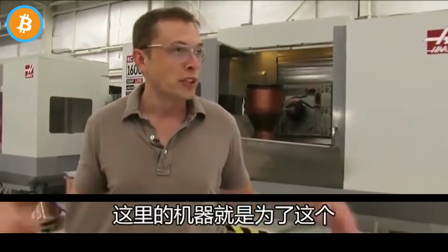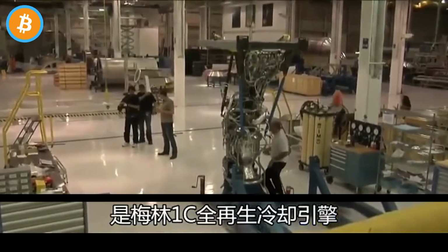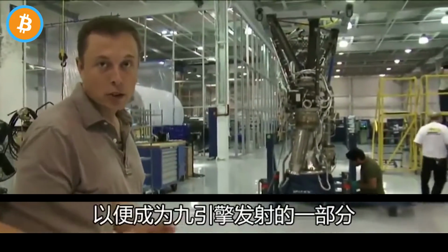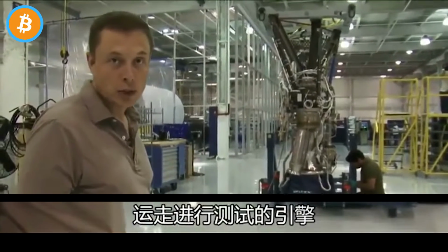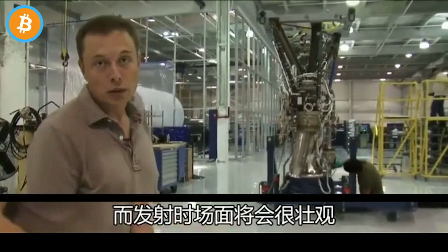And that's what all these machines are for. So what we're looking at here is a Merlin 1C fully regeneratively cooled engine. It's getting ready to ship out to our test site in Texas to be part of the 9-engine firing. This is actually the 9th and final engine to be shipped out for that. And when we do that firing, it's going to be quite spectacular.